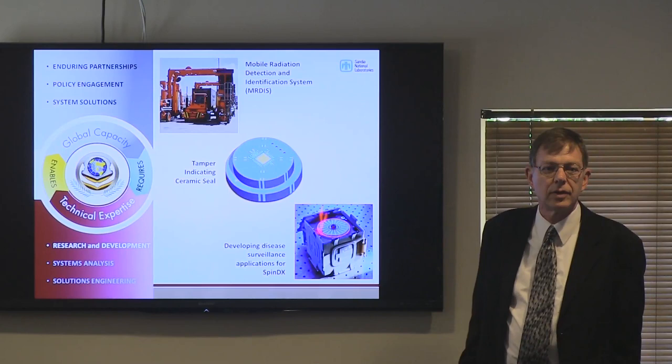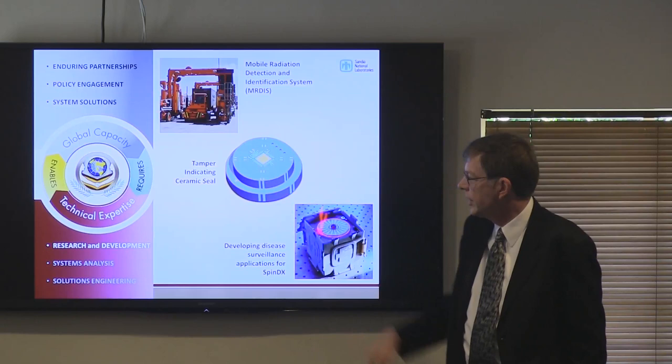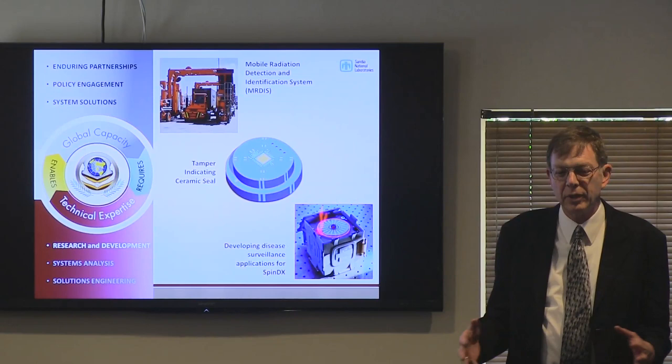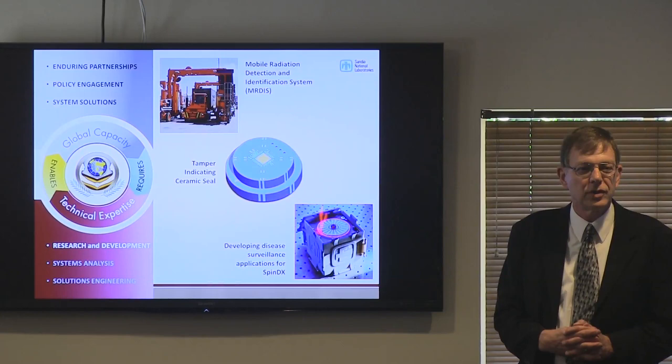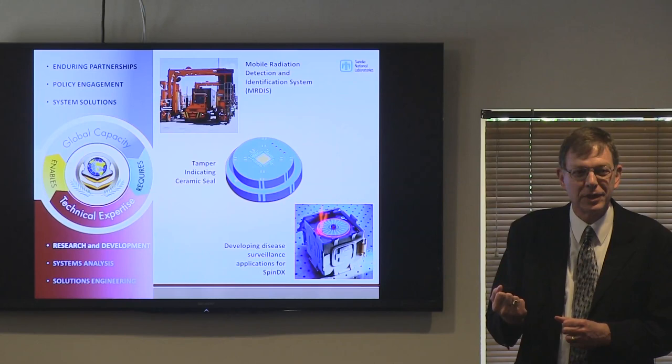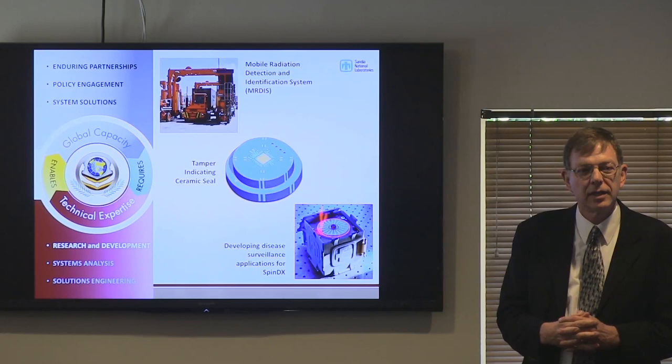We're in the process of developing new tamper-indicating ceramic seals. You can see the little computer chip on the top. It's a whole variety of technologies that will be the next generation of understanding what's happened to something in the time that you're not there watching it. So if you, for instance, have a barrel that has bolts holding the lid on, you can have computerized bolts, if you will, that know if they've been torqued or can send a signal if somebody's tampering with it. So we're trying to make more of an active technology with that kind of approach.